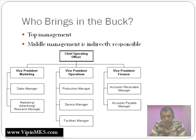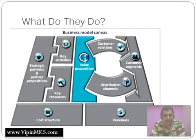So, what is it that the top management does exactly when it comes to bringing in money? The top management would approach different companies and tell them, look, this is what we do. Your company requires the following applications. How about we design an application for your business requirements? Now, let's say, for example, State Bank of India, which is managing millions of accounts in the entire country. Let's assume that State Bank of India doesn't have a good database management system.